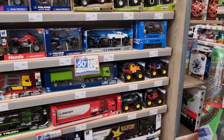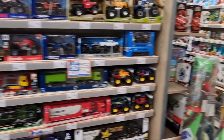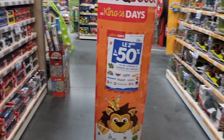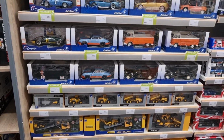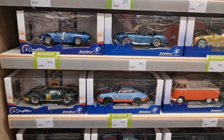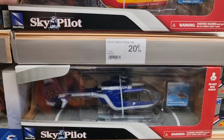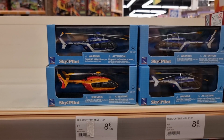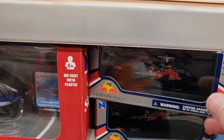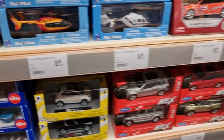We have some more diecast. This is mostly New Ray. Some motorbikes. Nothing interesting right here. Oh, even have some Solido. That's good. Like that Gulf Porsche. And they also have a new New Ray helicopter. I like that. That's also a beauty. And here in a smaller scale, I think I did a review about this one. Also did a review about the Cobra Red Bull helicopter. Yep, you can look it up. I think I'm the only one on YouTube who did a review about it.